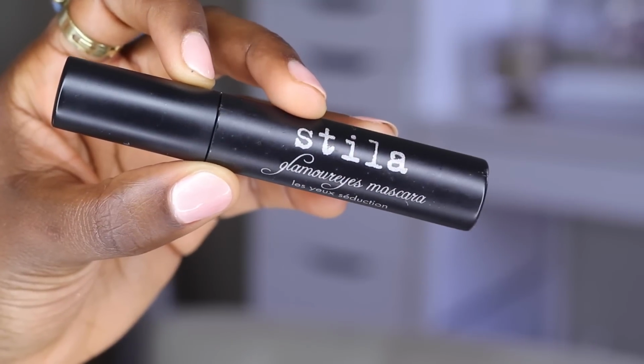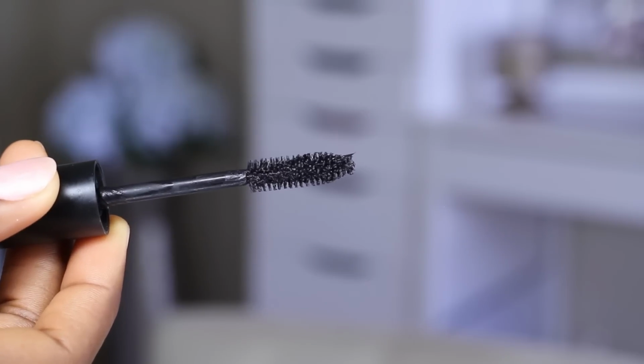The Stila Glamorous Mascara is actually probably one of the better ones I've tried recently. I really like the brush head, and this is one of those that's just been sitting in my kit. I haven't really gotten a chance to use it. I guess I just forgot I had it. If you're looking for a mascara that's going to both thicken and plump your lashes, this is going to be a great buy. Let's talk about skincare.